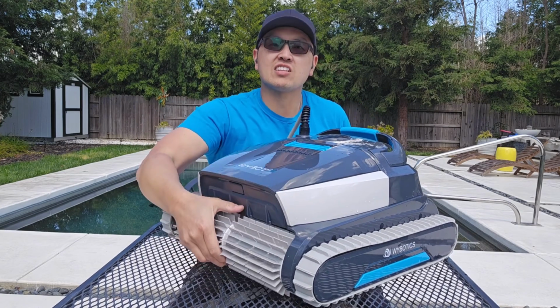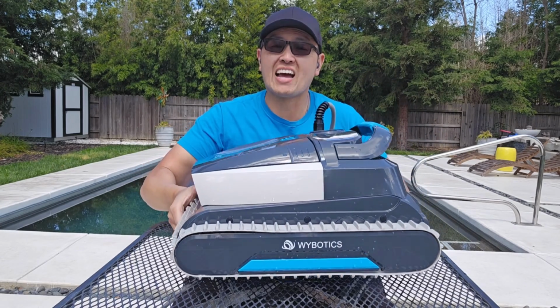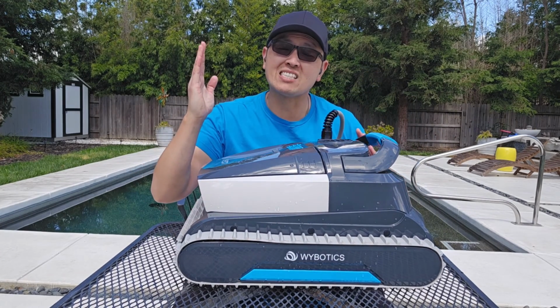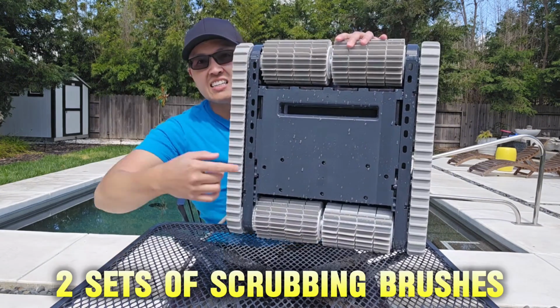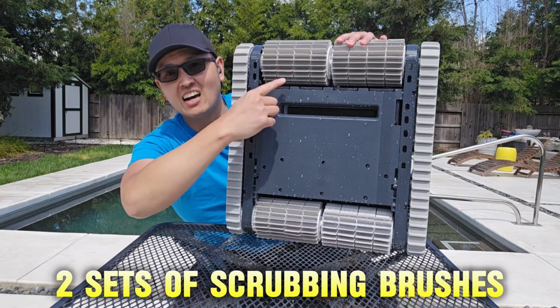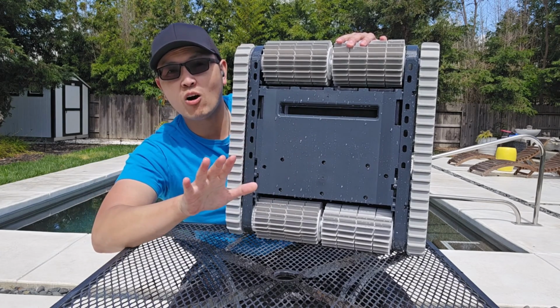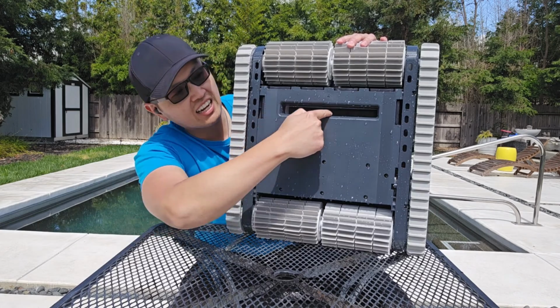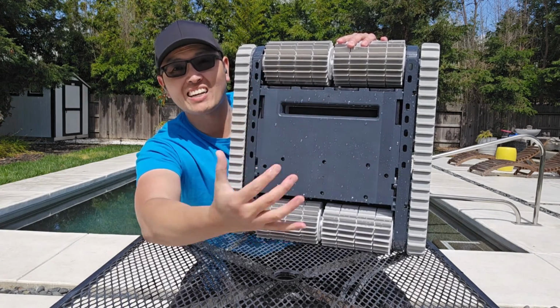At the bottom right here, you can actually see the Trax Caterpillar style wheels right there, and those actually work better to help climb really steep walls. Let me actually flip this upside down right here and show you. This actually has two sets of scrubbers here, yes, on the front and the back. More than enough power to knock away all sorts of debris into your inlet. And this is a big, big inlet. The bigger an inlet is, the more larger debris it can actually suck up.